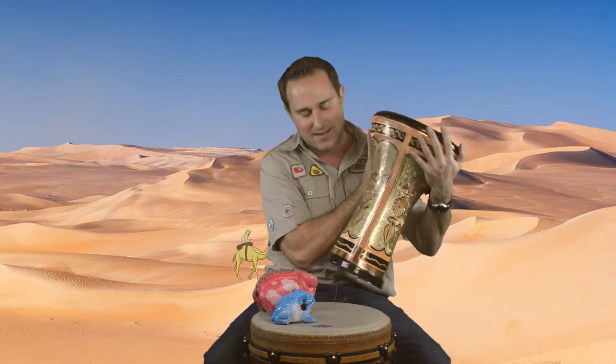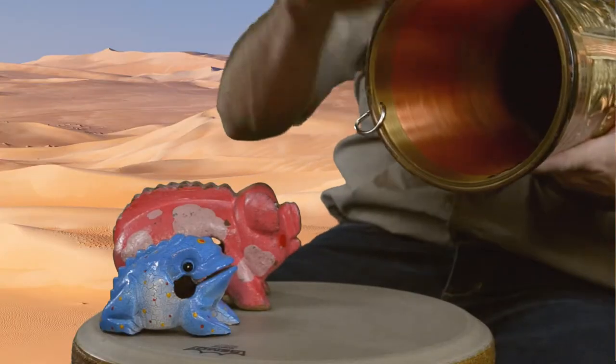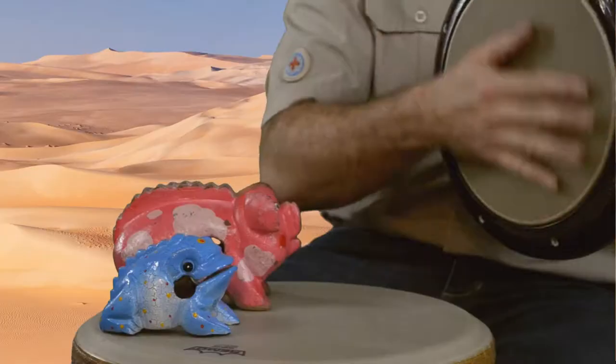Look at this gorgeous hand-carved drum made out of metal. Big hole in the bottom for those sound waves to come out. Skin on the top for playing. Let's have a listen, shall we?